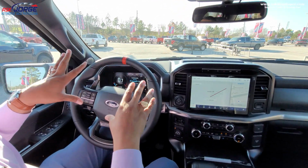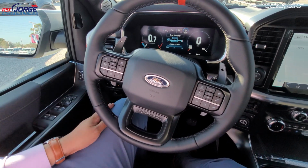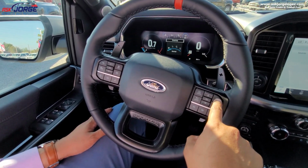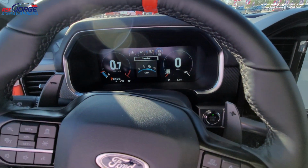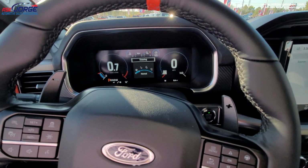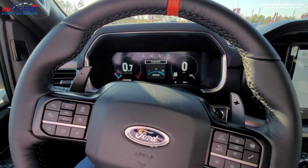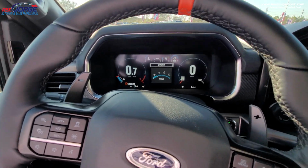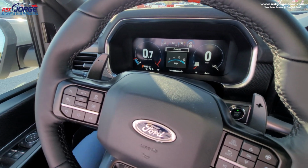Now, I want to spend a few moments just talking about some of the important buttons for the F-150 Raptor. One of them is your steering feel. As you can see on the screen, you've got Comfort, Sport, and Baja, which is the last one. For the suspension, you've got Sport and Off-Road. And for the exhaust, you've got Quiet, which is really quiet. You've got Normal, Sport, and Baja mode.